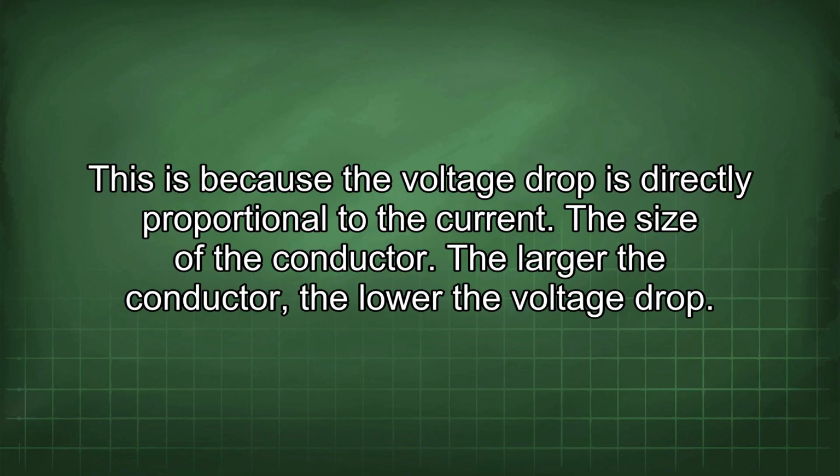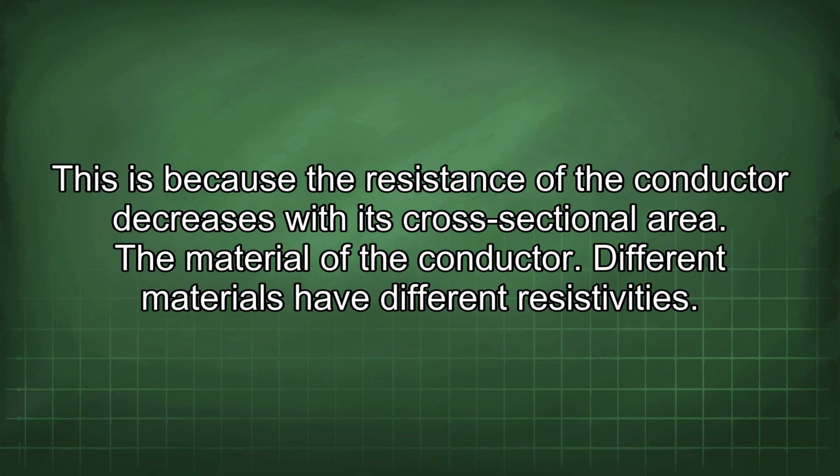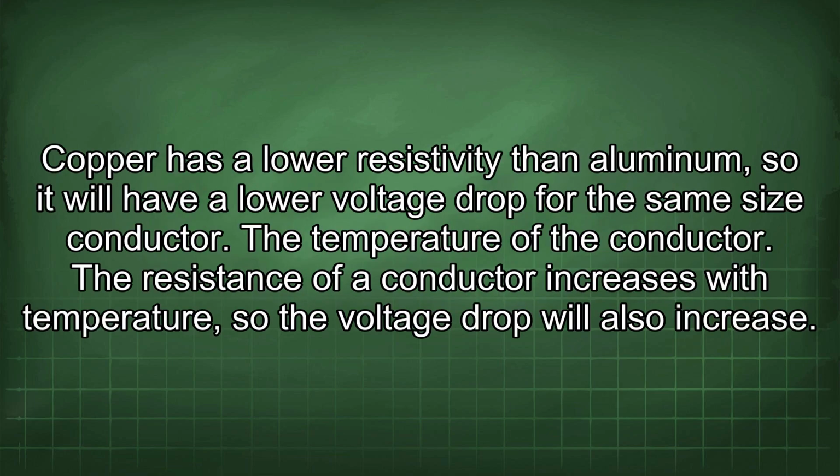The size of the conductor. The larger the conductor, the lower the voltage drop. This is because the resistance of the conductor decreases with its cross-sectional area. The material of the conductor. Different materials have different resistivities. Copper has a lower resistivity than aluminum, so it will have a lower voltage drop for the same size conductor. The temperature of the conductor. The resistance of a conductor increases with temperature, so the voltage drop will also increase.